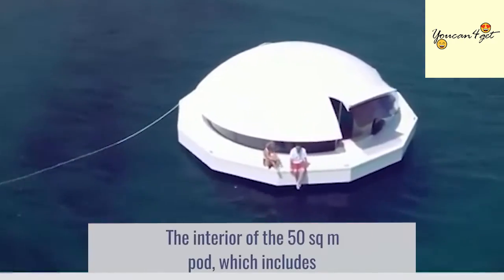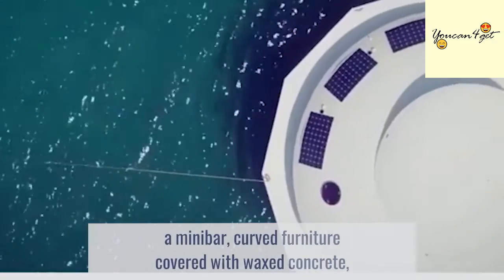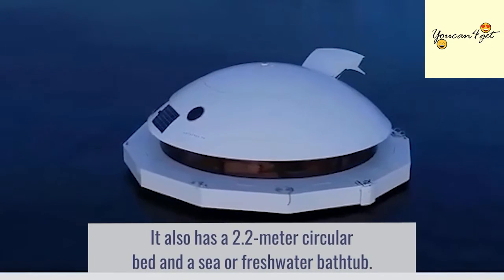The interior of the 50 square meter pod, which includes the 3 living spaces, is equipped with a sofa, a mini bar, curved furniture covered with waxed concrete, and a 3-meter underwater window. It also has a 2.2-meter circular bed and a sea or freshwater bathtub.